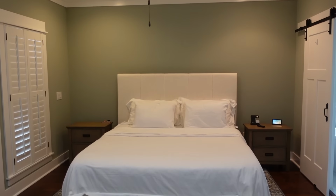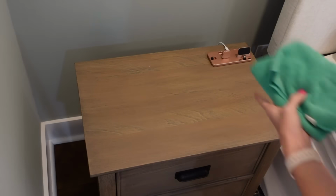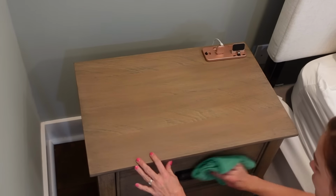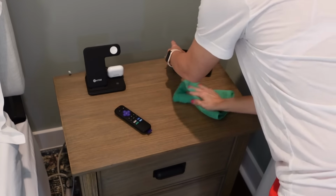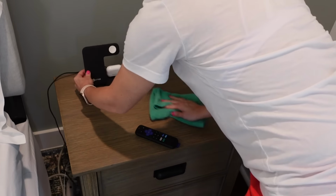But here you can see we went ahead and put all of our bedding on, and it doesn't look too bad, but we will be getting a new mattress soon. Now we have our nightstands in here, which I shared with you guys earlier. I also got those from Target, so I did a quick dusting of these, and then I'm actually going to get started on cleaning our walls and doors.